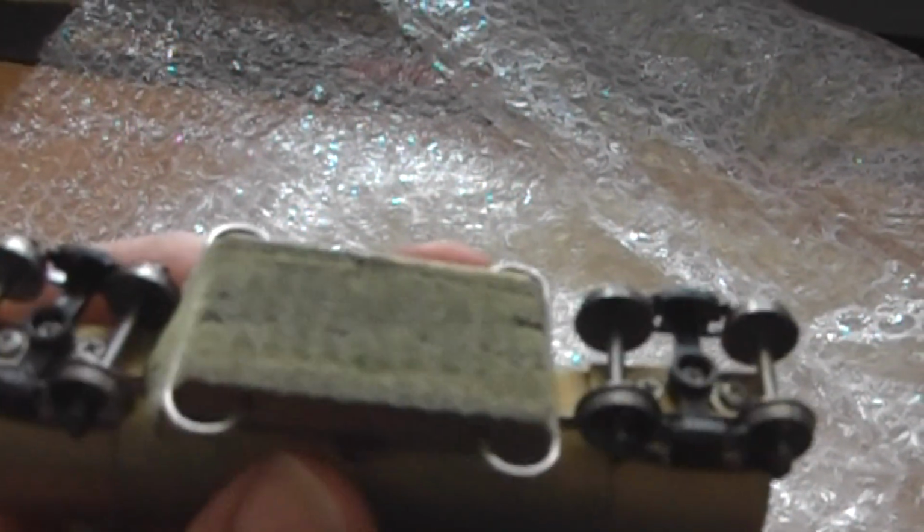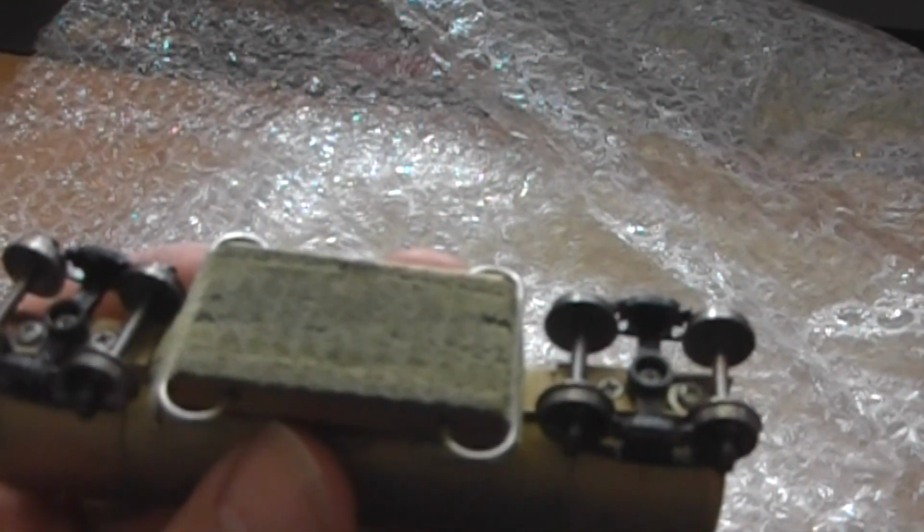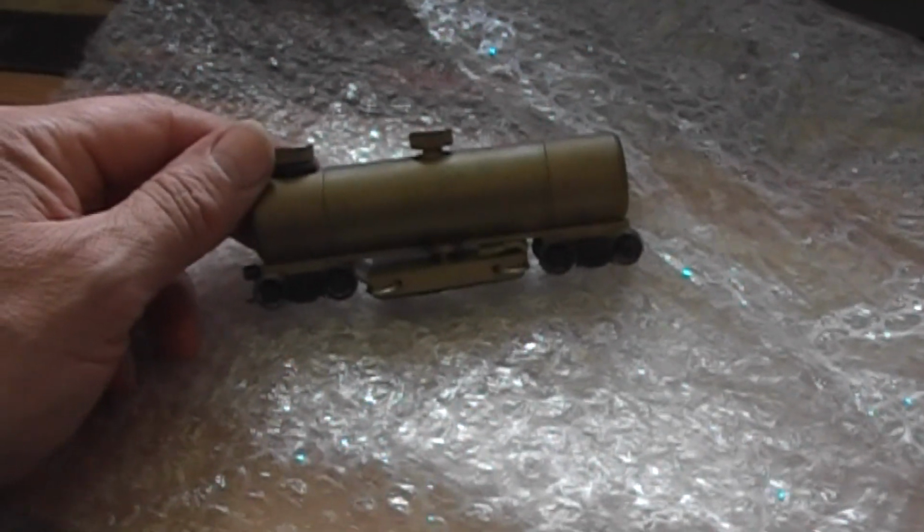There is a slight fibrous to it, so I know some people use J-cloths. But yeah, we'll give it a go. They're just a lot of money.